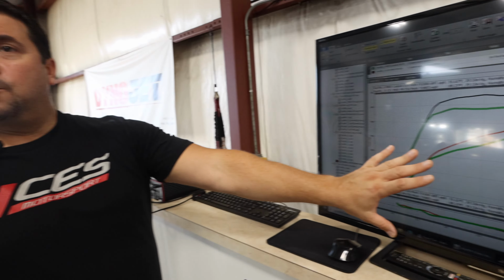This is what you saw when we were driving on the street, and all the driving impressions was this exact power band. The car literally came off the street, went on the dyno, and put that number to the ground just now. So you can go to our website, cesmotorsport.com, give us a call at the shop anytime.